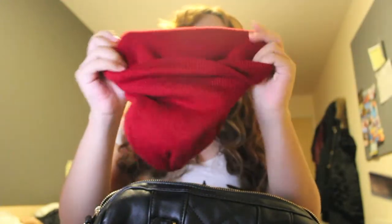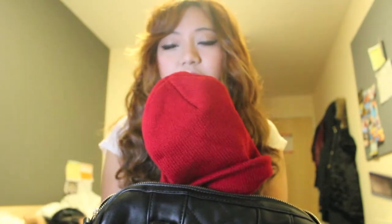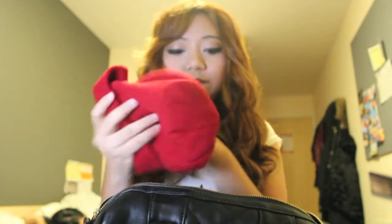And inside, I bought this hoodie from Forever. No, I'm talking about, this is not a hoodie, this is a beanie. So from Forever 21, I got this red, kind of maroon color. It looks like a vibrant red on camera, but it's actually maroon red, and it was like £3, I believe. This is amazing because it keeps my ears warm during this cold weather, and I just love it.